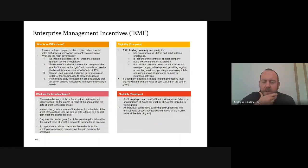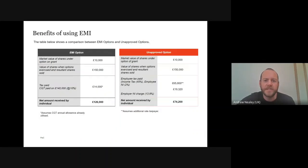It should be noted that all of these limits are calculated on the date of grant. So if, for instance, the gain made by the employee on an exit is significantly more, then these limits won't be breached. The next slide, just moving on, really just sets out in numerical terms what that tax differential looks like, comparing an employee who makes a gain in relation to an EMI option and those who are simply paid a cash bonus or granted an unapproved option.